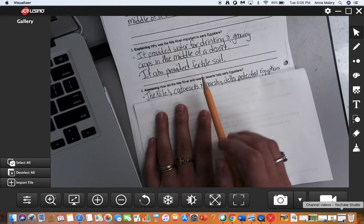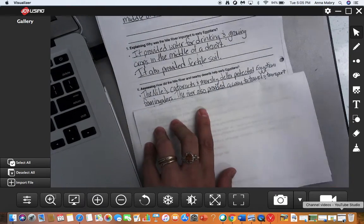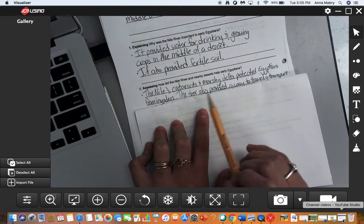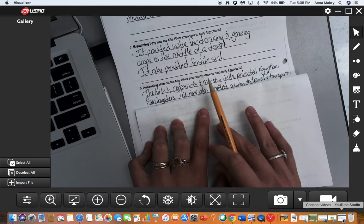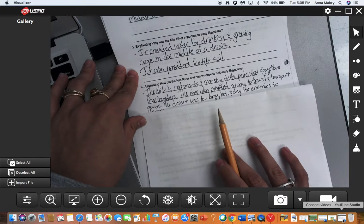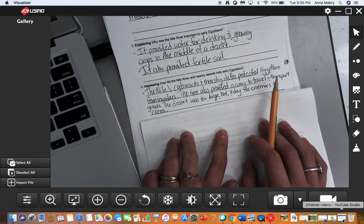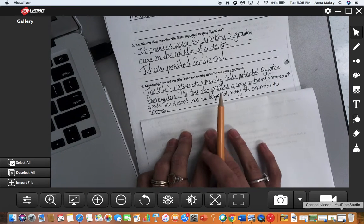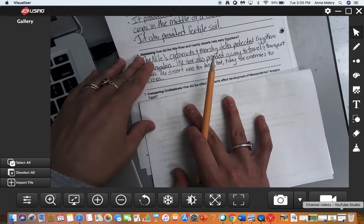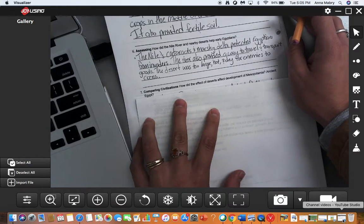The Nile's cataracts, and remember that's places in the river where it's really dangerous. It's a lot of times hard to travel because it has rapids. So the Nile's cataracts and marsh delta protected Egyptians from invaders. So invaders couldn't just sail down the river without encountering cataracts and the delta. The river also provided a way to travel and transport goods. The desert was too large, hot, and dry for enemies to cross. So normally people wouldn't cross a desert like the Sahara, so they really wouldn't come to Egypt. So it had natural protectors there.